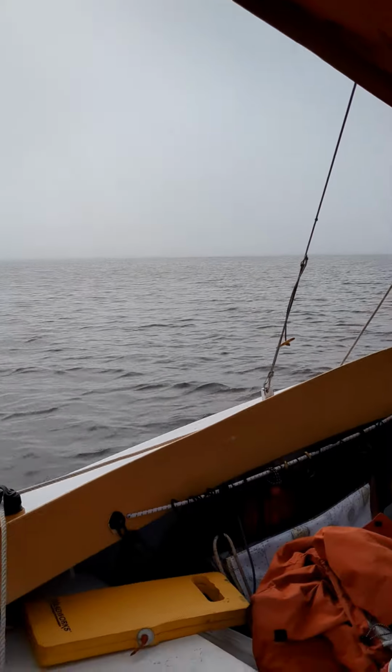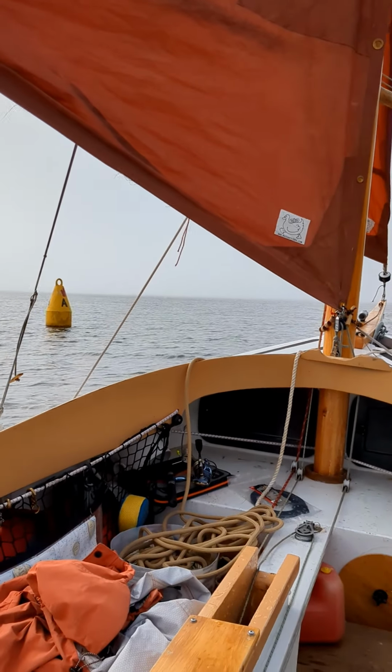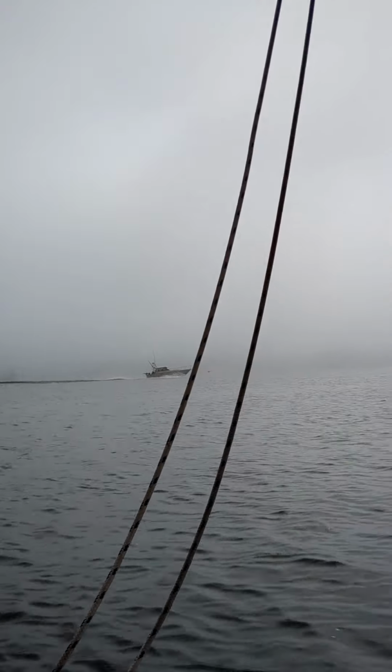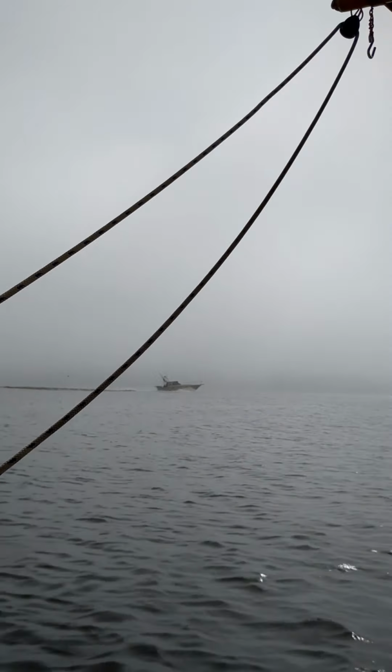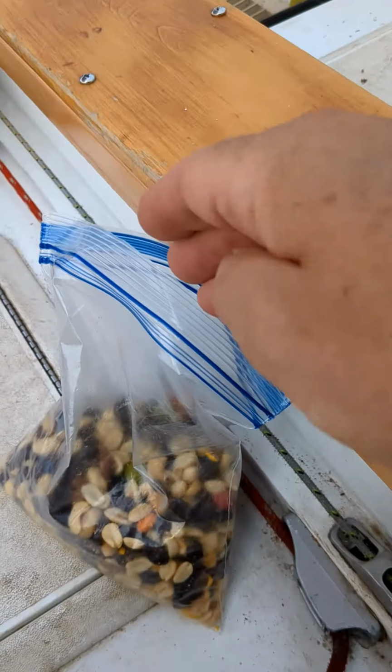I'm going to keep the end of that boom up just because it gives me better visibility to anybody who might be coming up the bay. And I don't need the speed right now. Fishing boat over there. There it is, coming in off the lake. Snack time.